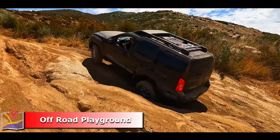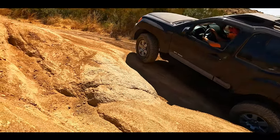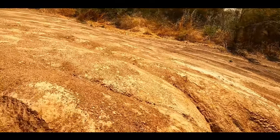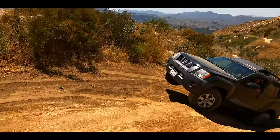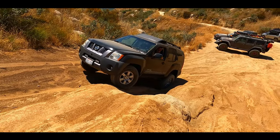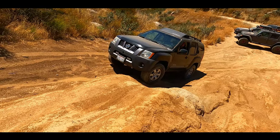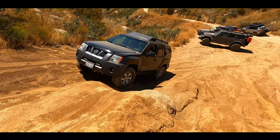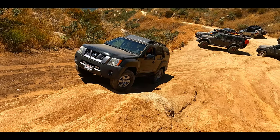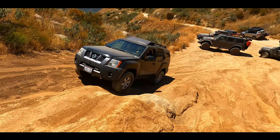Uh-oh. You got lockers, right? I do. I don't know what... Maybe just back? Yeah. A little bit back. Now you've got momentum, just straight. Forward straight. Yeah, straight. The other side straight. Yeah, there, there. Then just go for it. Don't stop.